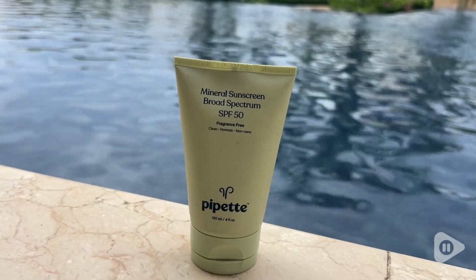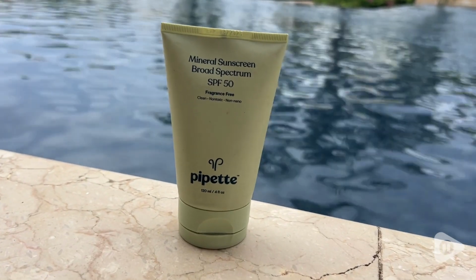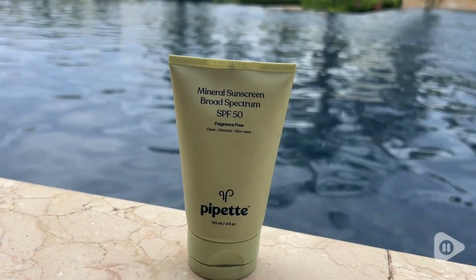As this is a mineral sunscreen, the way it works is by creating a barrier on the skin that blocks the UV rays from the sun. As it is a mineral sunscreen, sometimes it could probably leave a white cast.